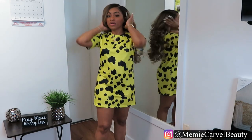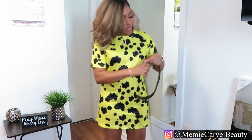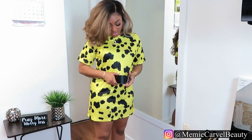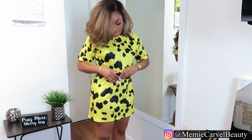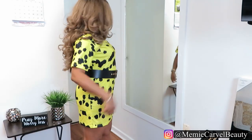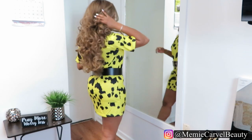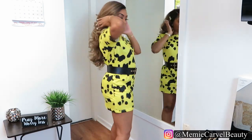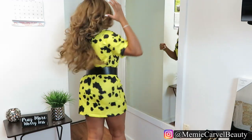I would wear it with a belt, so I'll show you guys how I would wear it. If I was to wear it with this big belt here, and thank God I got these huge belts, because they do come in handy, to be honest, if you want a snatched waist with these t-shirt dresses. If I was to wear it with this belt here, this is how it looks. I think it's cute. This is not the one I would pair it with, I mean. But this is how the back looks, and of course the side.